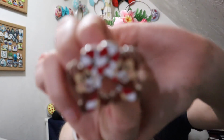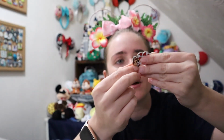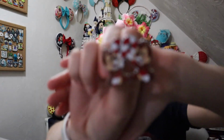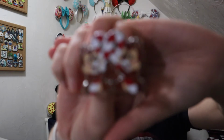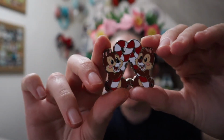And then finally, I was able to trade for this Chippendale Christmas-themed one. I believe this one was from a mystery set this year. They were trying to trade it for other ones from that set, but I ended up trading the Aulani pin for it. They were happy to get that, since it was after Christmas anyways. They weren't sure if they were going to be able to trade for that set. So super excited to add this one to my Chippendale collection.